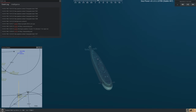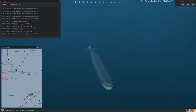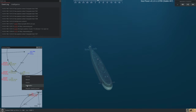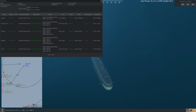Hello. What are you? What are you? Don't know. There's also something else still out here. Something else in front of that convoy. Which is within range. Okay, just stay here. Stay dark, stay quiet, and just develop that contact. Our confidence is going up. Oh, it could be a cruiser. Okay.